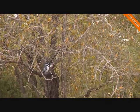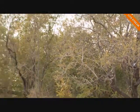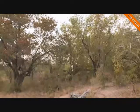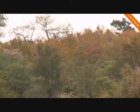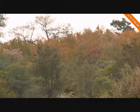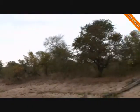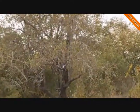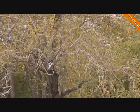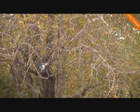Jason's going to try and pan back to see what the hippo's up to. In the meantime, it will be difficult with the angle of the vehicle now, but... Oh, the female's getting excited. Is she? Well, she let off a few calls, wagged her tail once or twice. It's more than she's done so far this morning. Come on.